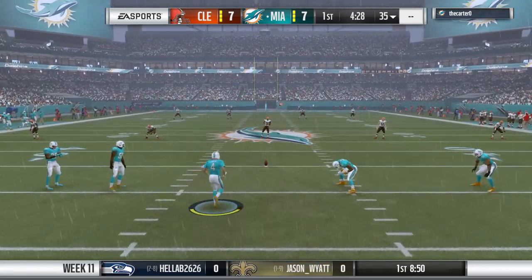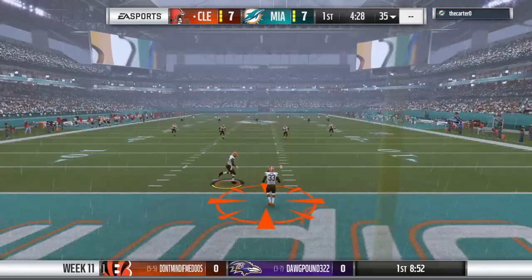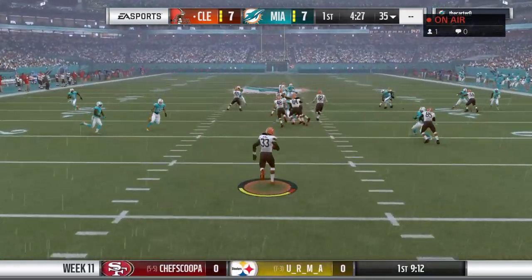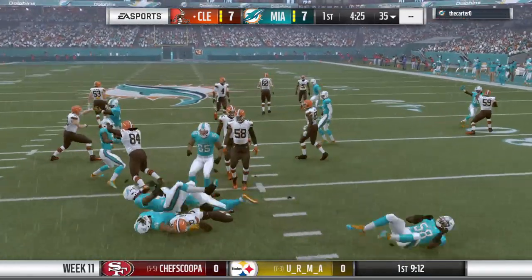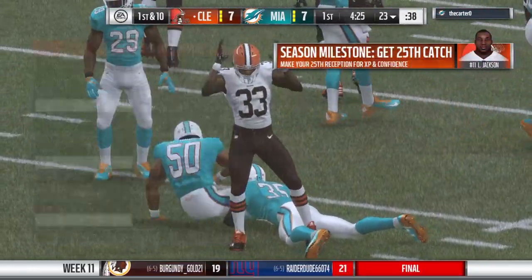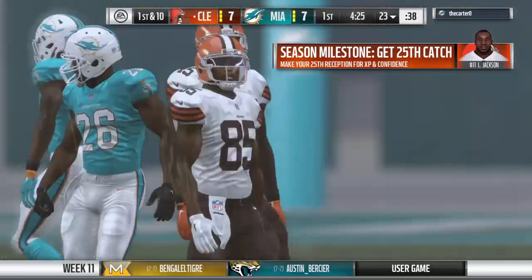So a tie ball game here as the kick's away. This is fielded a couple yards deep, and he'll get across the 20 before he's brought down at about the 23-yard line. And now Cleveland geared up to take the field.